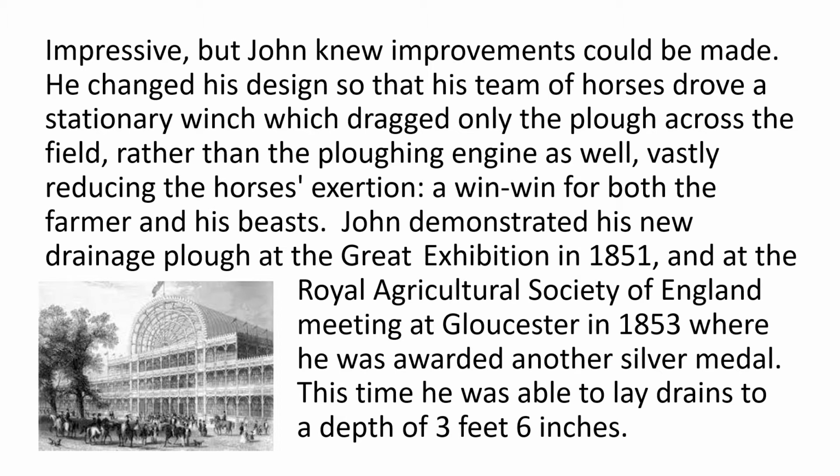Impressive, but John knew improvements could be made. He changed his design so that his team of horses drove a stationary winch which dragged only the plough across the field rather than the ploughing engine as well, vastly reducing the horses' exertion, a win-win for both the farmer and his beasts. John demonstrated his new drainage plough at the Great Exhibition in 1851 and at the Royal Agricultural Society of England meeting at Gloucester in 1853, where he was awarded another silver medal. This time he was able to lay drains to a depth of 3 feet 6 inches.